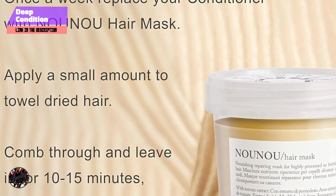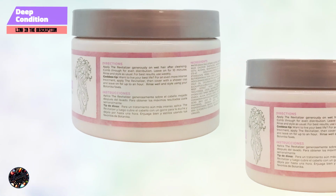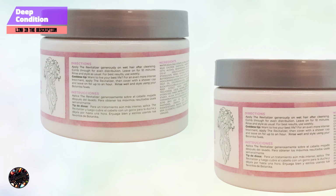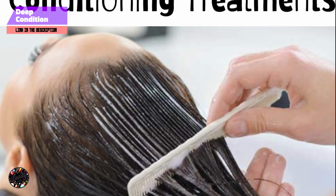Key features: deep conditioners are enriched with nourishing ingredients like keratin, argan oil, and shea butter. They penetrate deep into the hair shaft, hydrating from within while sealing the cuticle to reduce frizz. Some even offer heat-activated formulas for better absorption.